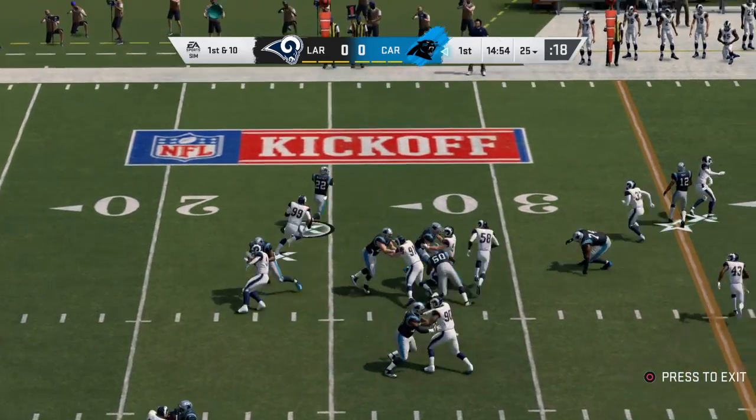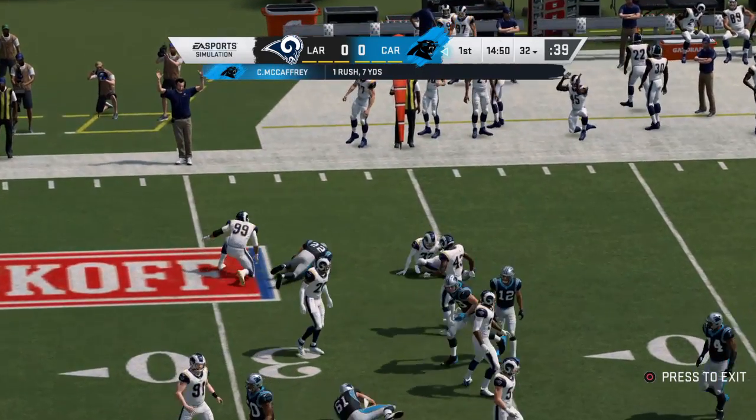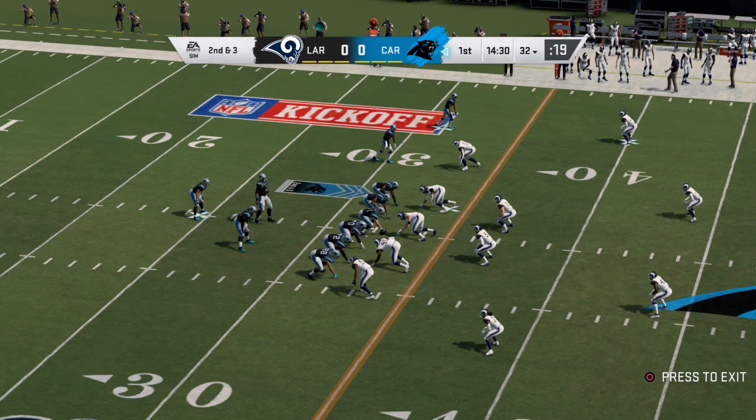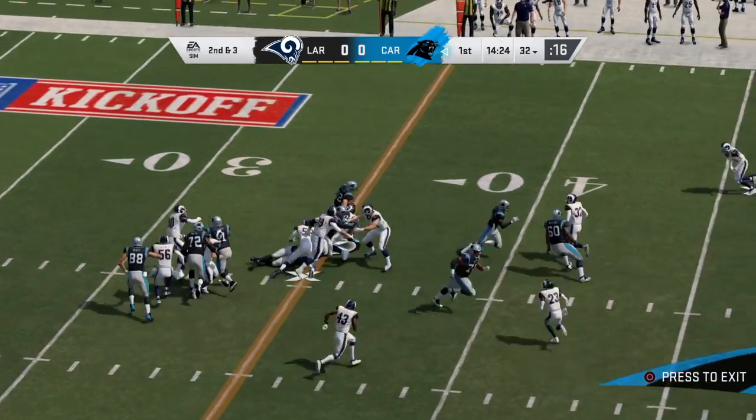A first carry for Christian McCaffrey, who made his first Pro Bowl last year. And he's going to be dropped following a pickup of 7 past the 30 to the 32. It's a 7-yard carry to set them up with a 2nd and 3. Newton going to hand it off to McCaffrey.